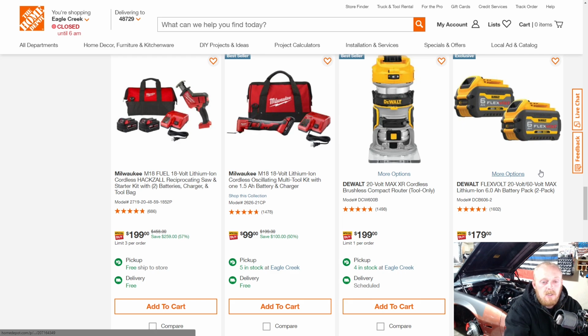Here they have 2 of the 6 amp hour flex volt batteries for $179. Shoot, that's better than the deal I almost bought, 2 5 amp hour 20 volt batteries for $200.